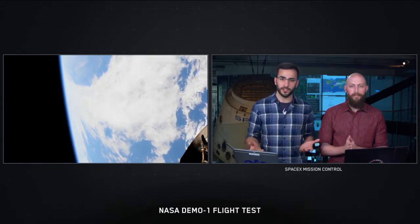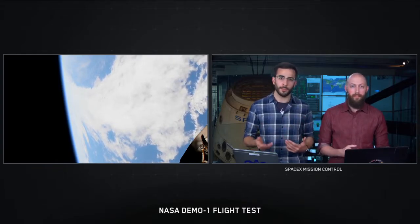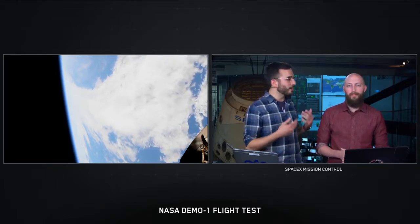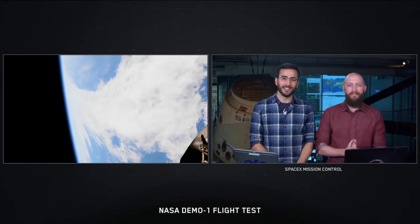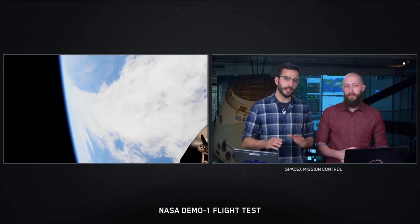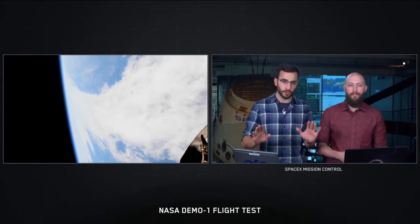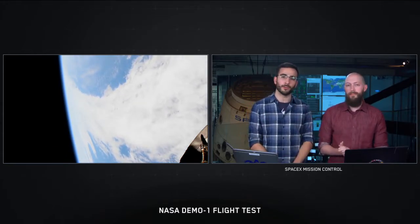This is just a test to make sure that the Dragon is fully capable of backing away in the case of any off-nominal telemetry. Dan and I know all about retreat calls from our last CRS mission with the Cargo Dragon. And in the nominal case, it doesn't necessarily mean that anything is wrong with the mission. If anything looks even a little bit off, we want to make sure that the Dragon can go all the way back to its hold position and await further instructions there.